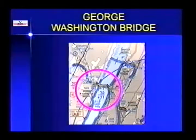Here's the bridge, and we notice that the towers are 624 feet high. And you think, oh my God, you told me earlier on that we have to stay 1,000 feet above the tallest obstacle within a 2,000-foot radius of our aircraft. Do we not have a problem here? Well, yes, we do have a problem.